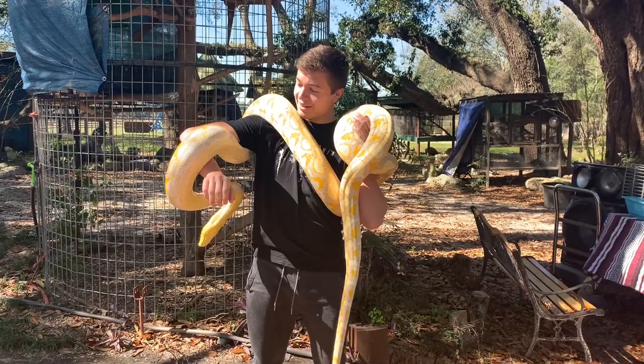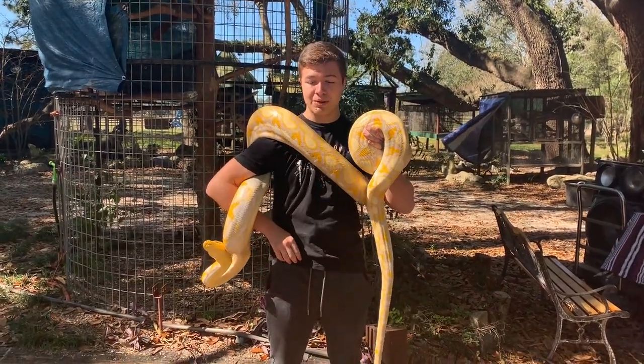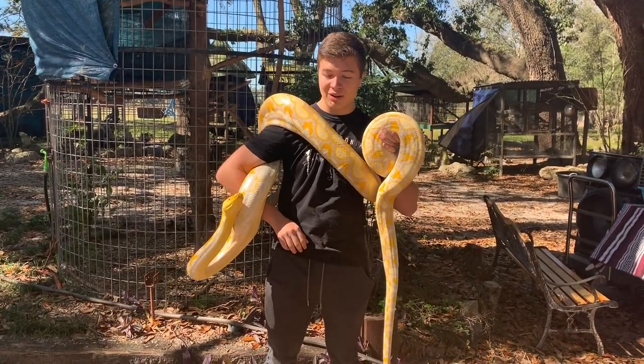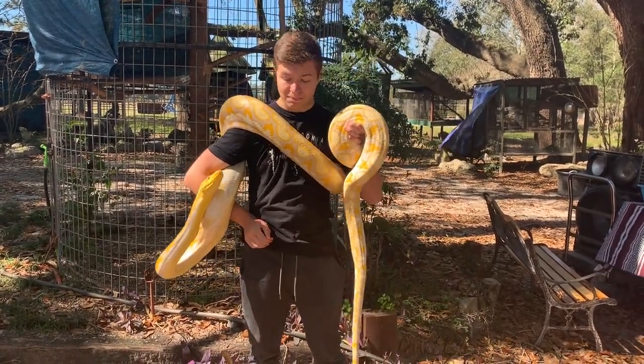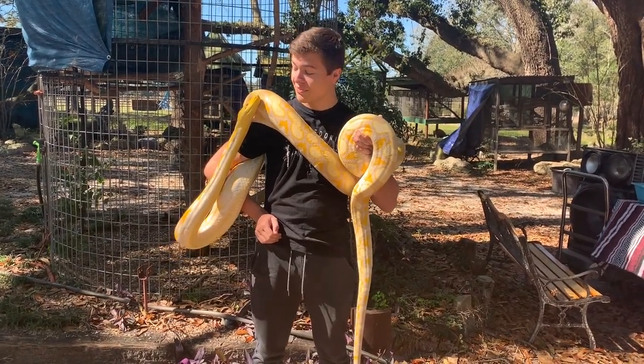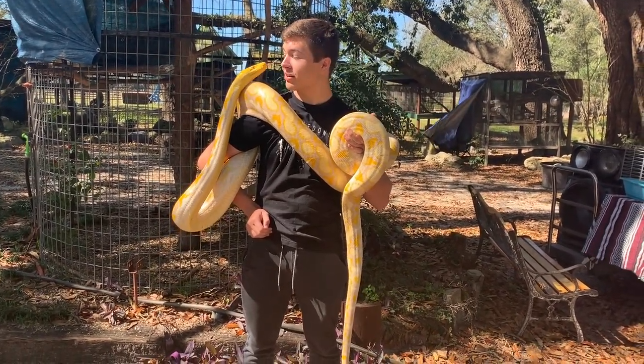But she's super heavy too. She's about 30 pounds and she's holding on to me quite tightly because she wants to get warm. And also she probably doesn't want to fall. Contrary to popular belief, the snake is not strangling me. She's just trying to get a hold of me. Hello there. Hello.